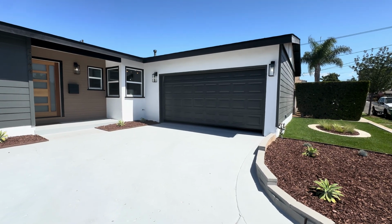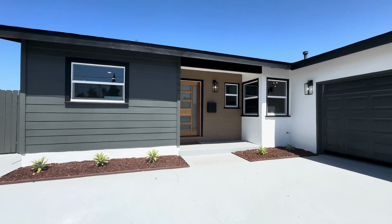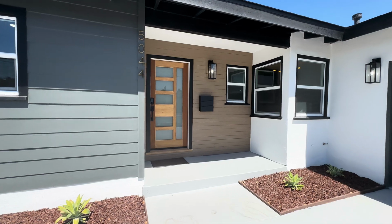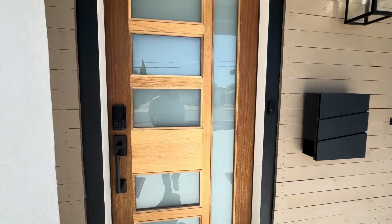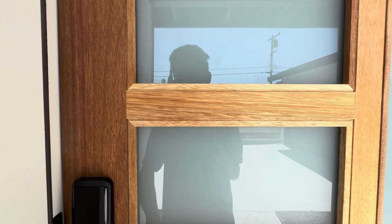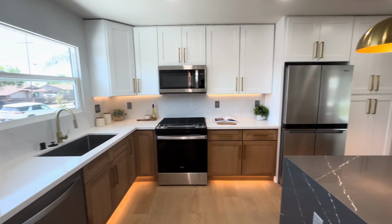You could probably park 2 cars in this garage for sure. And let's head back inside because it's freaking hot, man. As you see the door, they put it in one of the aesthetic styles. It is by the same listing agent from a previous house I've shown you before. So this house is definitely beautifully renovated. And like I said, it's a fix and flipper.